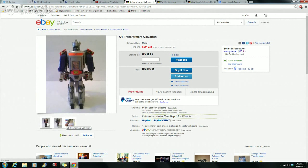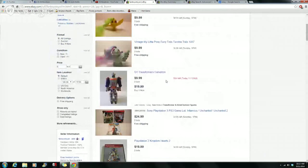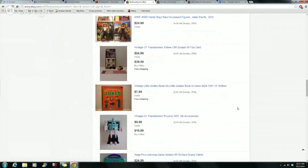Yeah. And I'm fully aware that some of these people are older folks, and they're just like, oh, I was cleaning out my attic, and these are some of my son's old Transformers toys. But I look over here, and your fanboys toys RI, and you have 886 things. I guarantee if we go over here, because this is something else that you do. As you go over here, let's see, items for sale. I bet you there's going to be some more Transformers in here somewhere. Or at least just hobby stuff. Bam, there you go. There's another one.